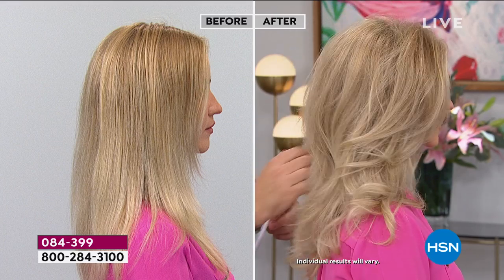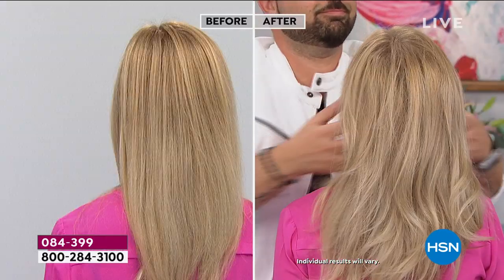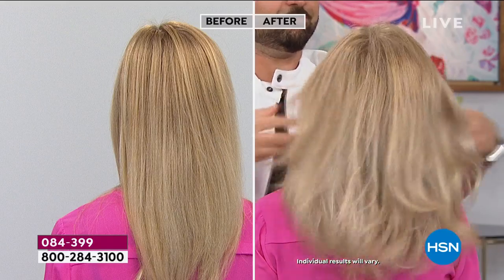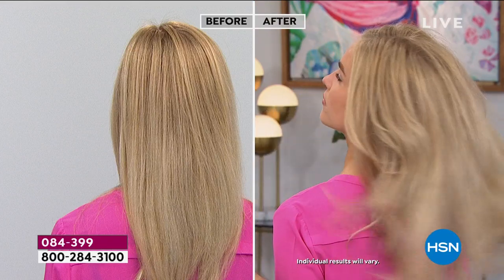Look how the highlights are coming to life in her hair. Look at that. You see the depth of the highlights in it. That's what's amazing about this line, is that your highlights look better. Your color lasts longer. You're not using anything synthetic, and you're getting that crazy good volume, which is so in style right now. And for me, it has never been out of style since the 80s, right?